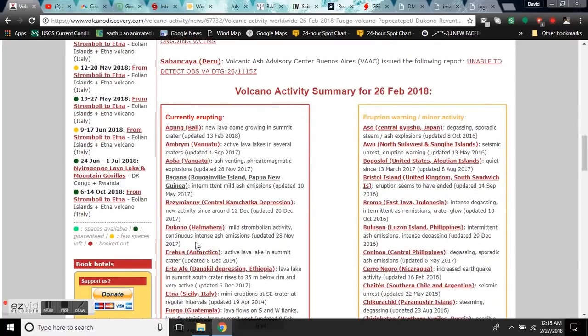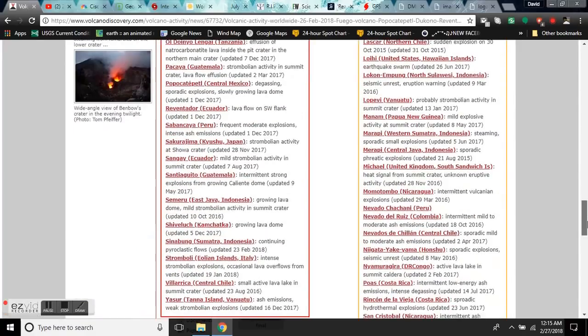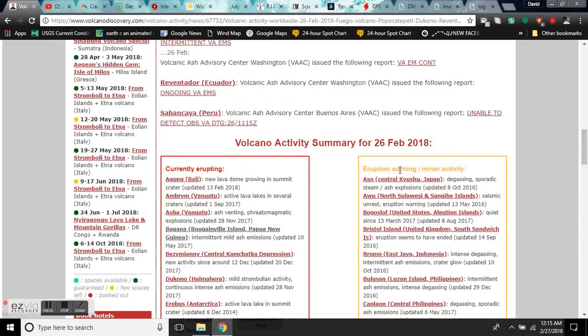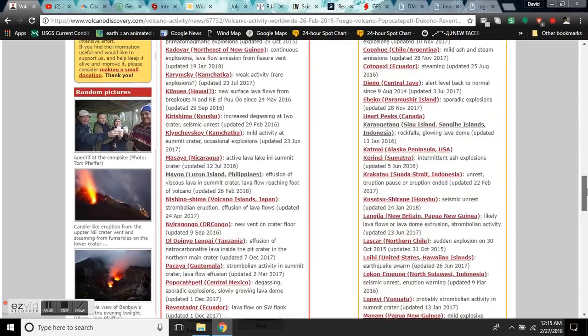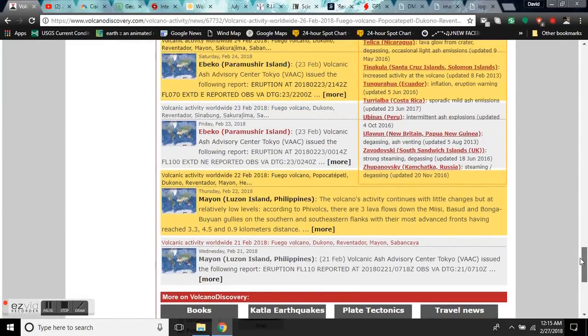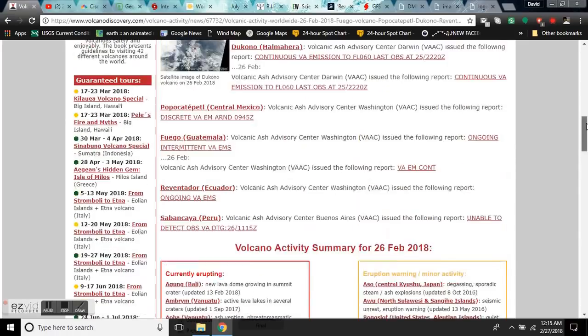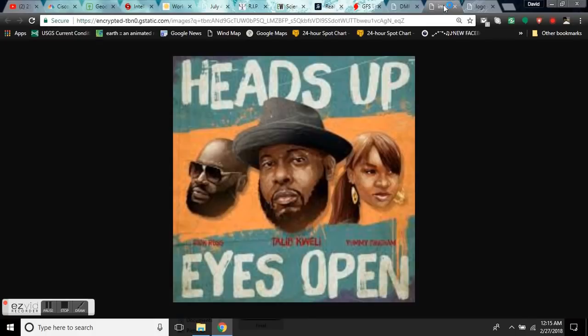Currently erupting on the left is over 35 volcanoes, which was just 27 when we started reporting 7 months ago, and eruption warning and minor activity in over 50, including Torrealba, Swanosima. This is where the skiers were injured just weeks ago. So, heads up. Eyes open.